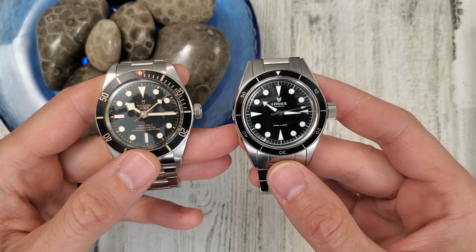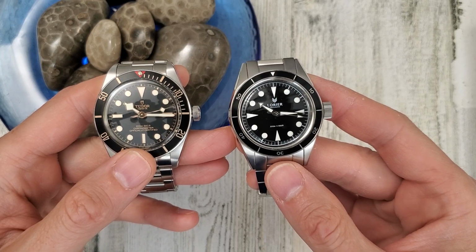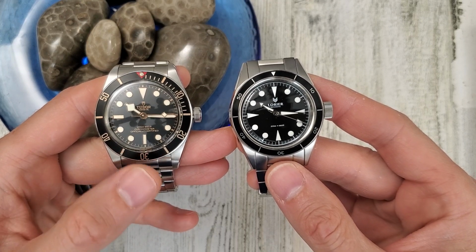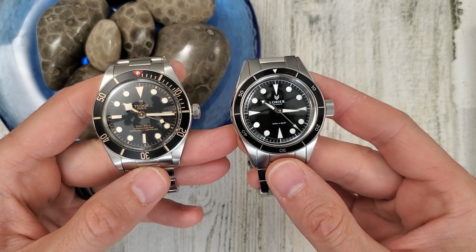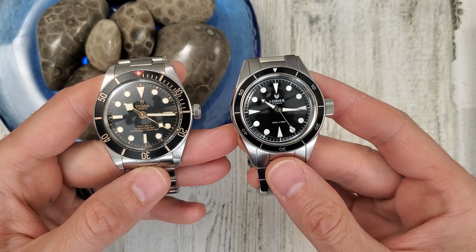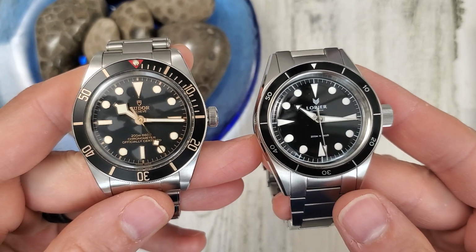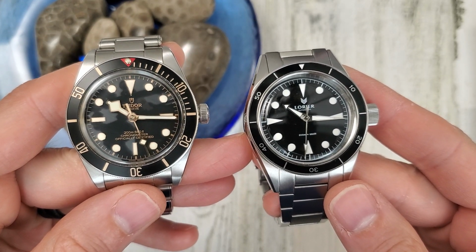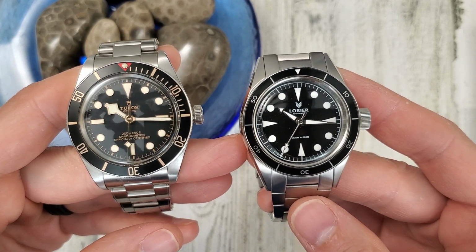So the Tudor Black Bay, of course, has the in-house movement. It has the MT5402 movement, which is good for 70 hours of power reserve and is accurate to -4 plus 6 seconds. And as you can see, it does have a smooth sweep, 8 beats per second. And the Laurier does have 8 beats per second as well.